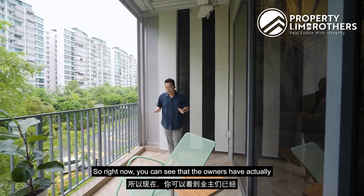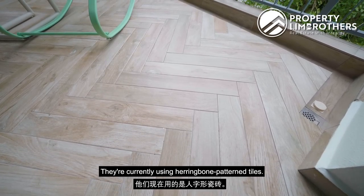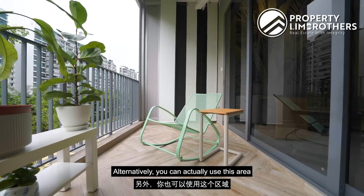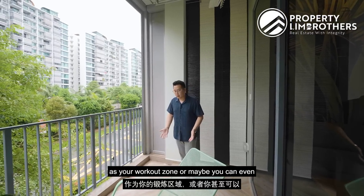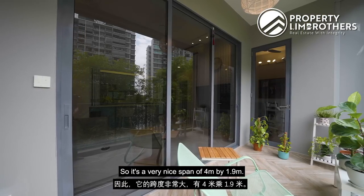Right now, you can see that the owners changed out the tiles of the balcony. They are currently using herringbone tiles. The owners use this space as their chill area. Alternatively, you can use this area as your workout zone, or maybe even do your yoga here. It's a very nice span of 4 meters by 1.9 meters.